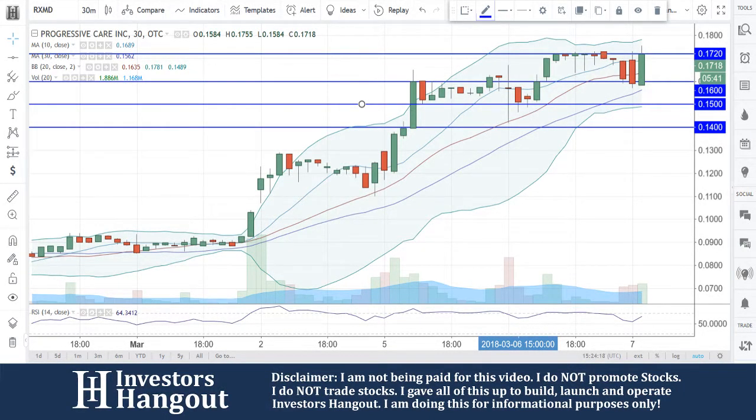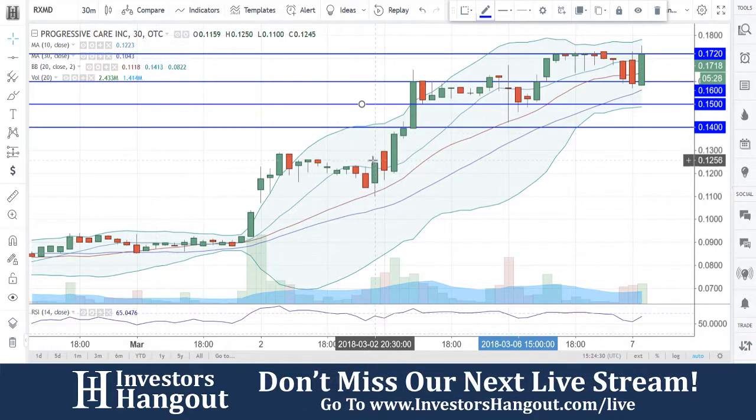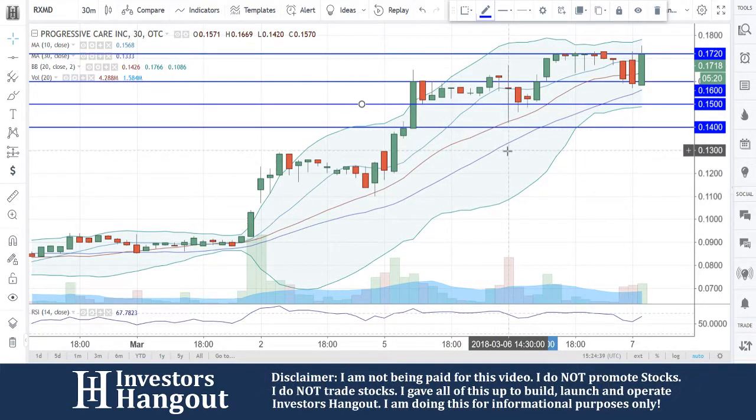Take a look at stock ticker symbol RXMD right now, currently traded at 17.18. Before I jump into the daily, what we're going to be watching for is this bounce that we're seeing off the 30-day simple moving average. Right now we're taking a look at the 30-minute chart. Each one of these candles represents 30 minutes instead of daily, which is what I normally always use for my charts.